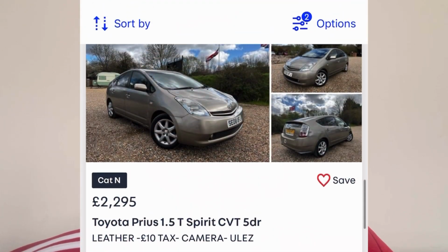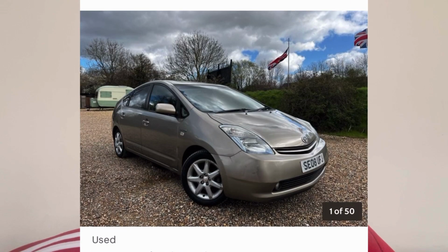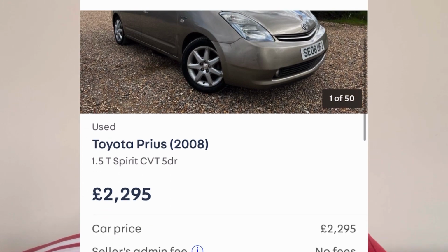So measuring about market rate, this car goes for about 2.5k. So it would be a considerable buy and a really, really good purchase actually. So let's see what happens.